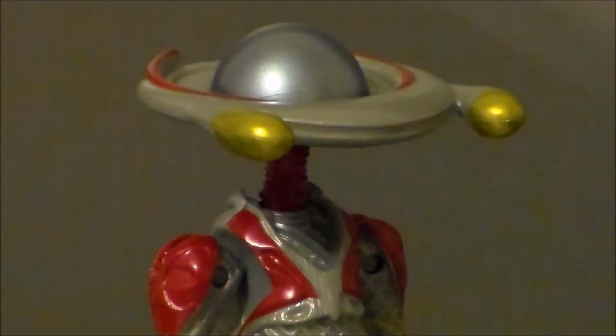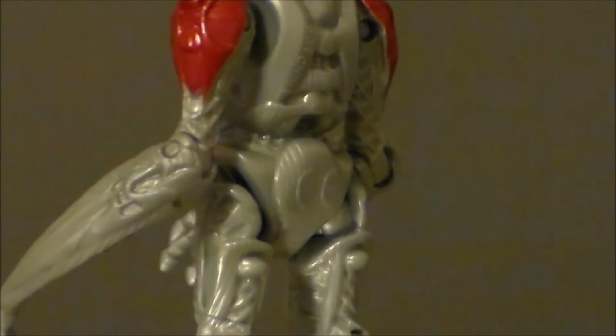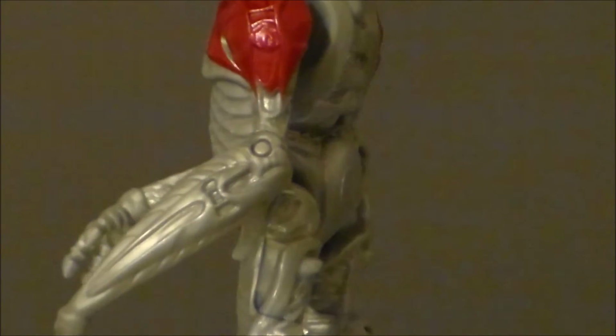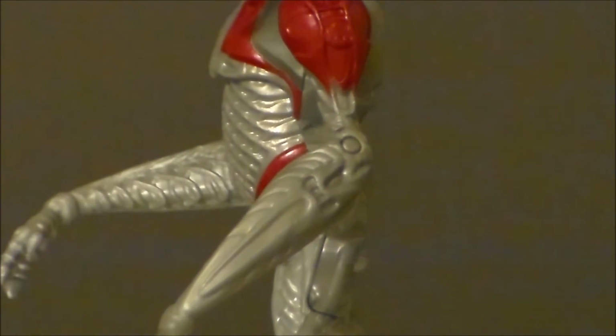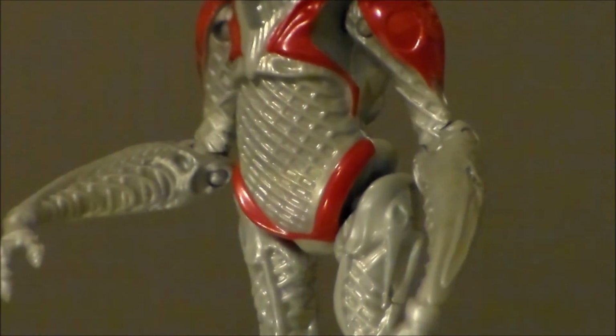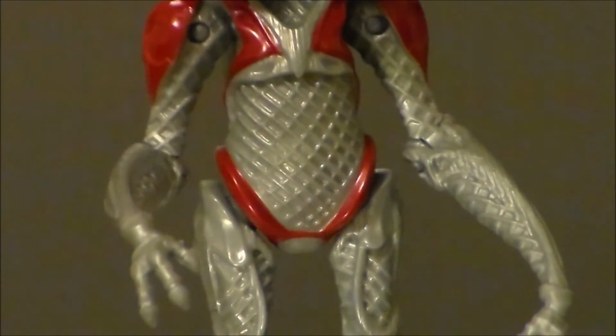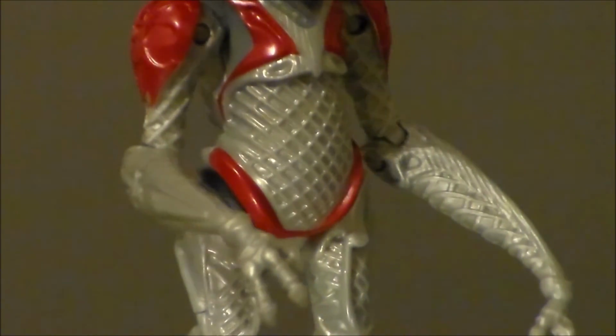The detail on the chest looks good, and I do like that red paint. I will give it that. So looking at the midsection of the figure, again, there's hardly any paint apps aside from the shoulders. He's got his little red Speedo, and that's about it. It looks like there should be some paint apps on his forearms, but there's not. He's got kind of this mesh thing going on, his little potbelly, as well as the underarms.